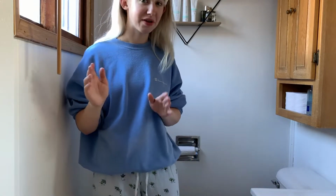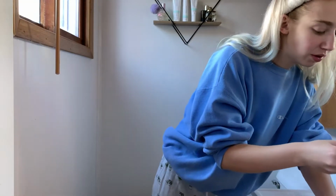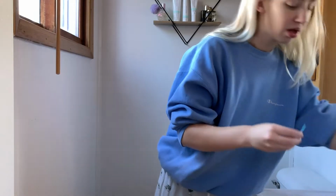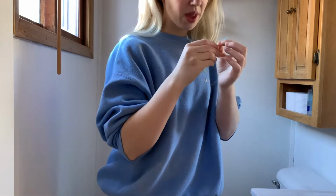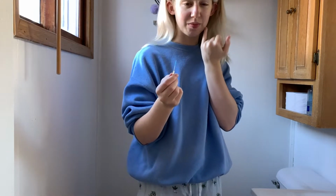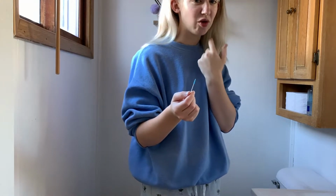behind my bottom teeth. I'm sure many of you guys have the same thing, either on the top or the bottom, or both. But I use these. Hold on one second. These little picks. The brand is Gum. And they are for like, it has like bigger spaces in between your teeth. Some of my teeth have more spaces than others.